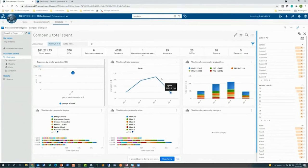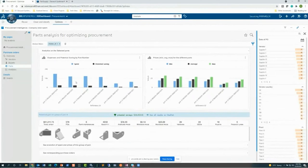I can see our spend is down over the last year or so, but timeline based on the product lines that we're using this in and the plants, and the fact that we're buying these same parts through these 4 different suppliers or 9 different buyers actually against this data. And from here, I can actually see the sort of parts that are involved in here and the potential savings of these parts for this particular group of content.